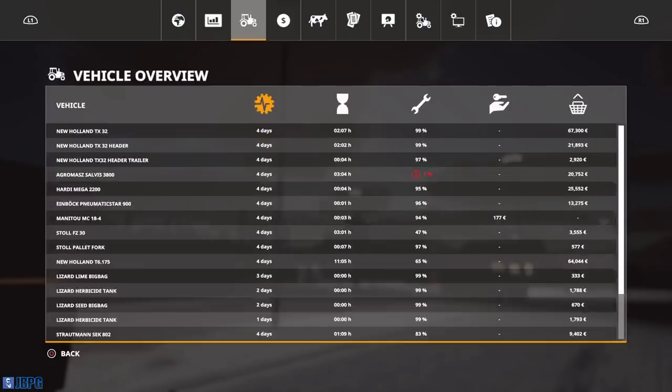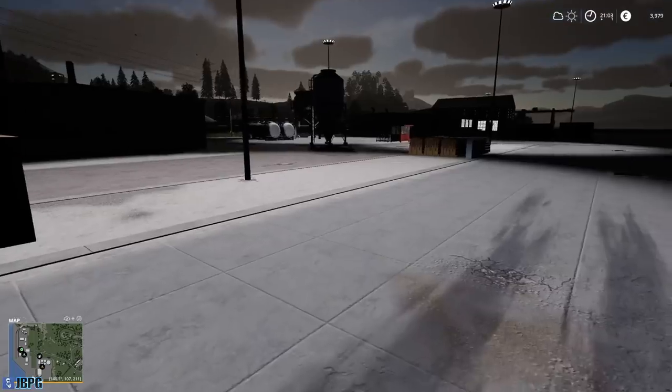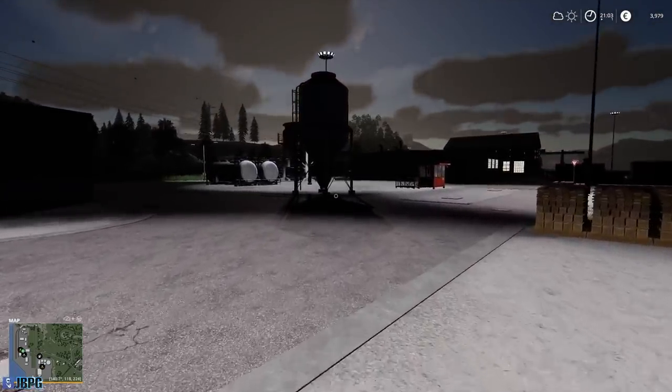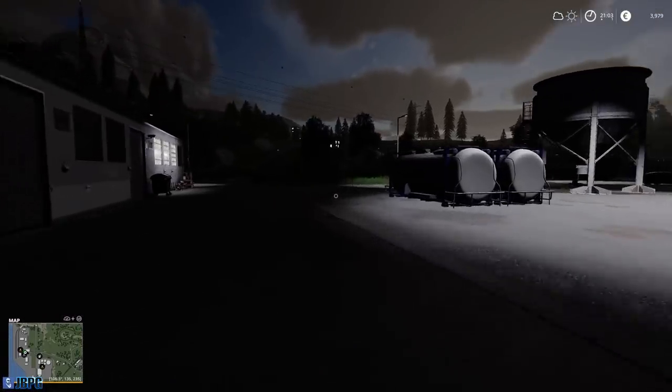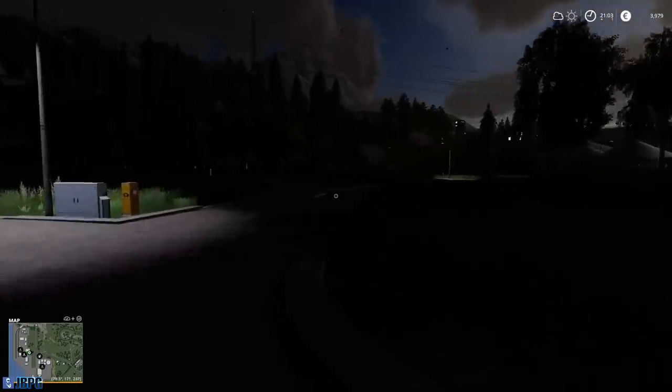Where is... There we go. So let's pay that off. Okay, so that'll reduce the debt slightly at midnight. It's going to still wipe us out and put us back down to zero, maybe even beyond that. And I need to walk back to the store because I've got to go and get my Mahindra. I should have driven back there first, never mind.